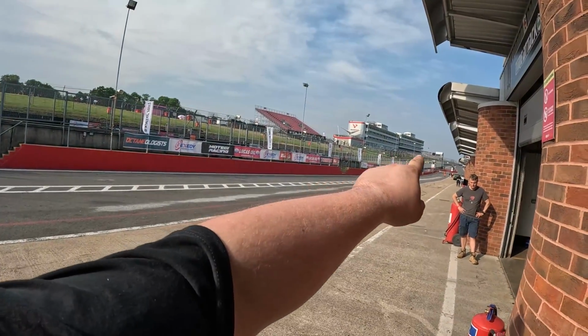Lap of the session, which was 55.03 something, and literally just coming up to the start finish line to complete the lap, just before the white line over there, the car quite aggressively pulled to the left. It almost felt as if the power steering had turned itself off, but then I noticed a really aggressive vibration.